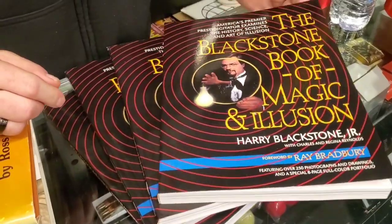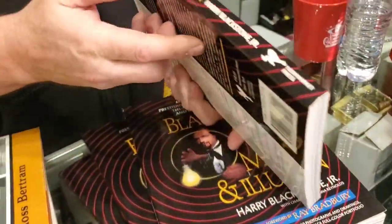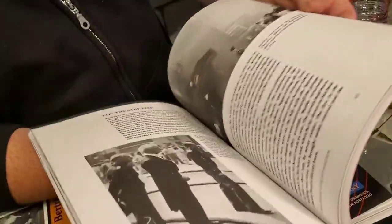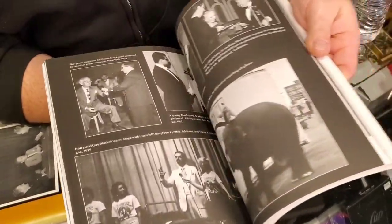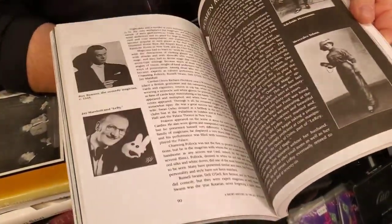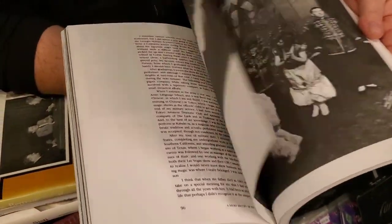The Magic Book, or the Blackstone Book of Magic and Illusion. Harry Blackstone Jr. We have a stack of these guys. They're $10 each. All kinds of photos. These books are just chock full of photos of Blackstone Sr. and the Blackstone family. I'm sure there's plenty of Percy Abbott and all the other guys in here too from back in the day.